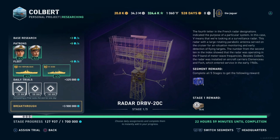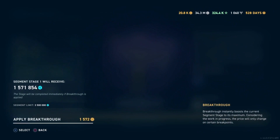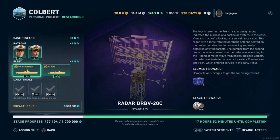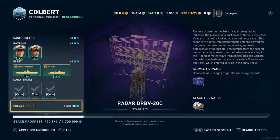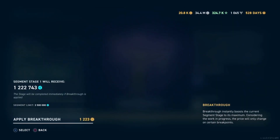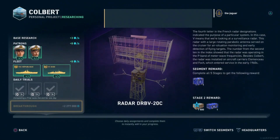So Bureau projects can take a fairly long time if you don't have any patrons or fleet ships to boost through. And this is accelerated even more by adding this breakthrough. I could immediately go through and apply the breakthrough for 1,572 doubloons. All right, we're going to check back. All right, so we're done with the daily trials, and you can see we're now down to 17 hours and 52 minutes. This video is about boosting, so let's see how much the breakthrough would cost. 1,223 doubloons to apply the breakthrough. We're going to go ahead and do that.